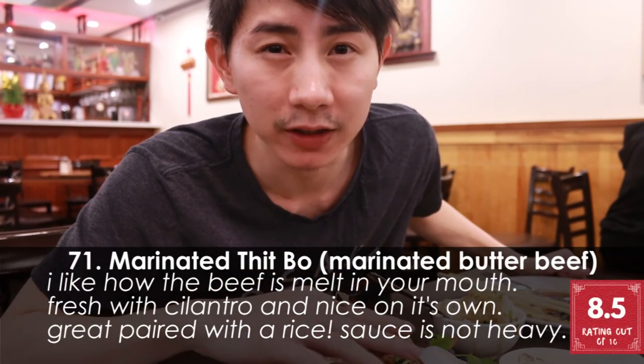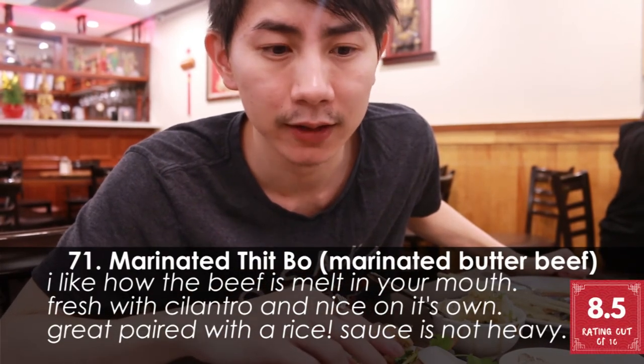Two highly recommended dishes, and if you're in the area, it's in a sketchy area. Definitely try to take public transit. You might risk it if you park on the street, because there are a lot of homeless people on the outside. But other than that, good Cambodian, good Vietnamese food at Phnom Penh.